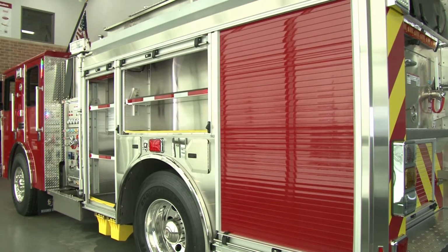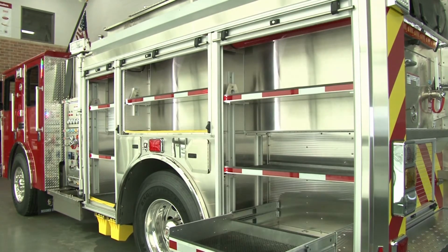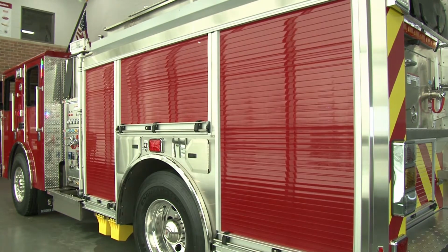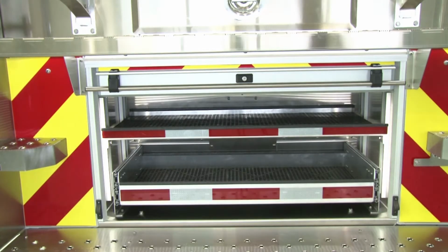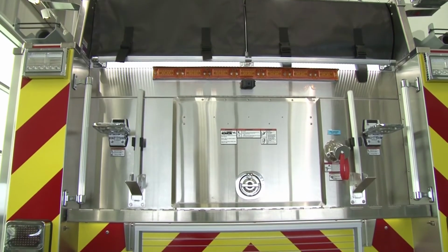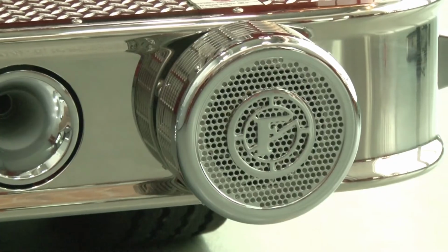The corrosion-resistant stainless steel body provides easy maintenance and cost-effective repair. Modular aircraft quality body construction allows damaged sections to be repaired quickly and economically. Roll-up doors offer immediate access to tools and gear.